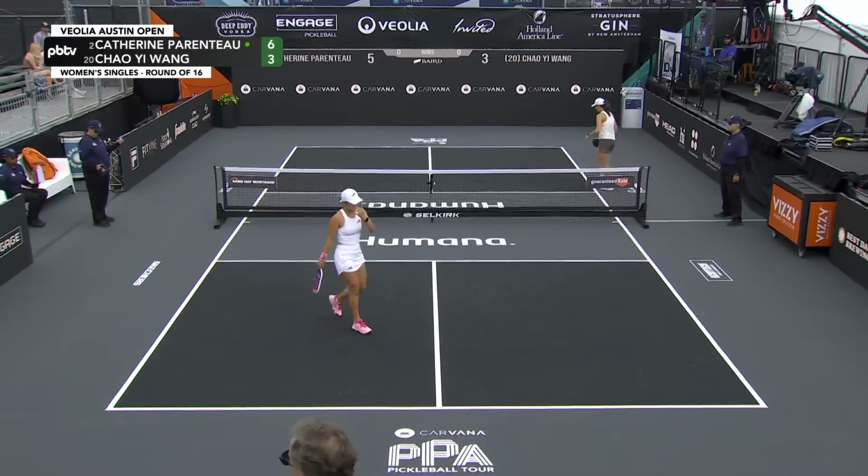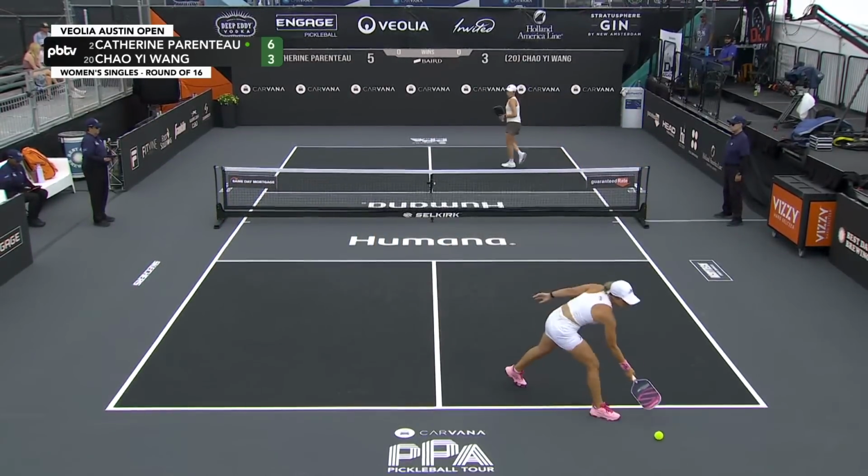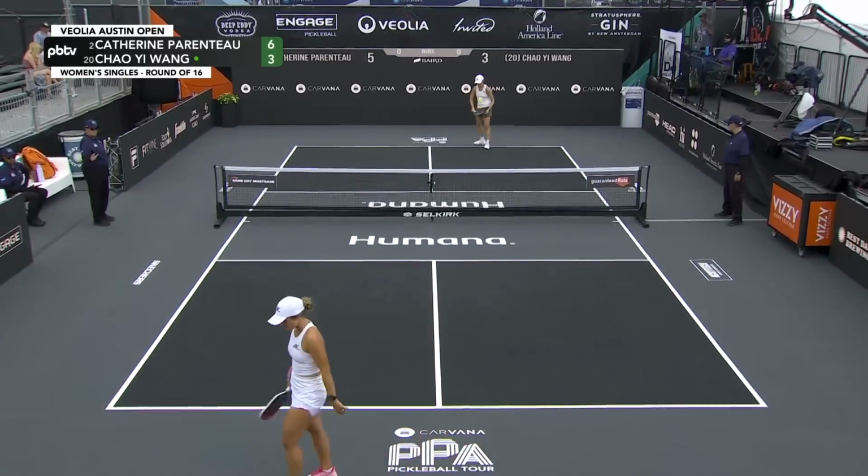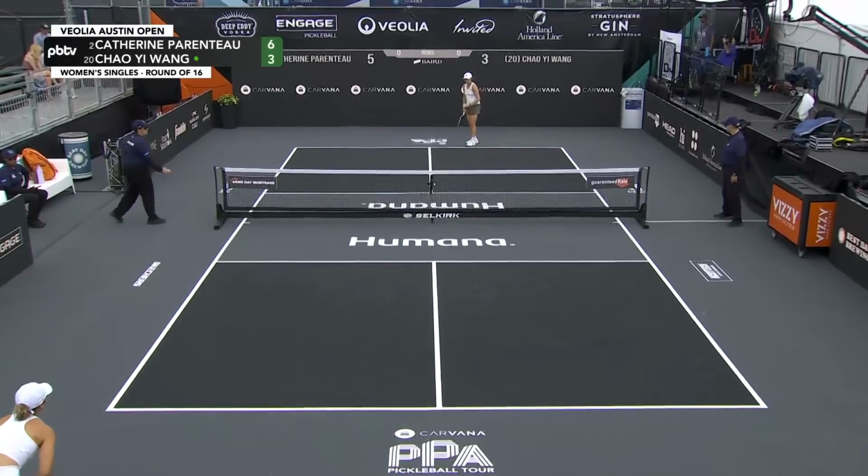That is tremendous from Zoe Wang. Yes, it is. Nice control of the kitchen line. She's going to need more of that because Catherine has looked to stay back on quite a few of these points early. 3-6.